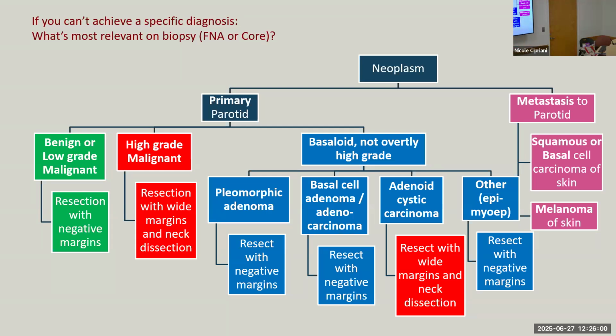If it's overtly high grade malignancy, we'll call it high grade malignancy, they will do a larger resection and a neck dissection. However, if it's this quote unquote basaloid category, right, which is cellular, very blue, with an overlapping differential: it could be a cellular pleomorphic adenoma, a basal cell adenoma, basal cell adenocarcinoma, adenoid cystic, or even something like epithelial myoepithelial carcinoma that's very cellular. The critical decision-making point clinically is if it's adenoid cystic. Adenoid cystic, even though it's morphologically somewhat bland, is very biologically aggressive. It invades nerves, it invades blood vessels, it tracks, so they're going to do a wider excision, and they will likely also do a neck dissection if we call it adenoid cystic, regardless of the classic morphologic grade, because grade in adenoid cystic is not very good at predicting outcome or is not relevant.